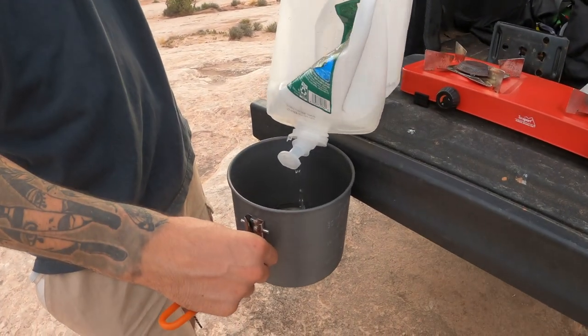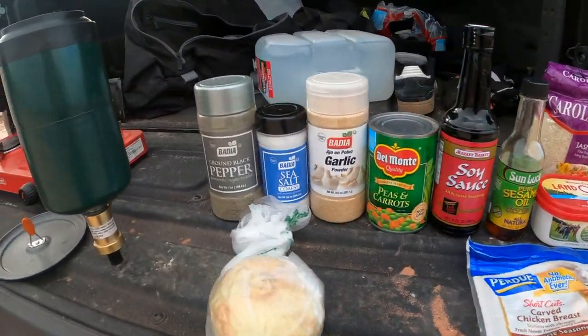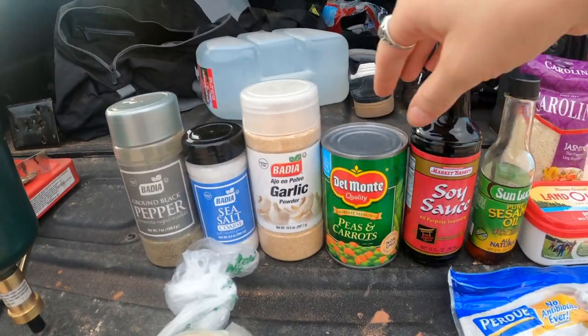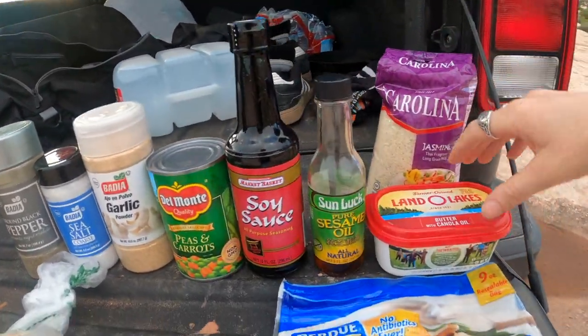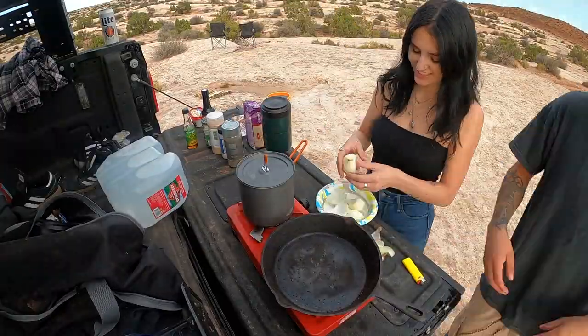Prepping the water for the rice. And these are our ingredients. Spices. Peas and carrots. Butter. Rice. Chicken. And onion.